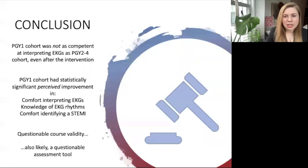So to conclude, PGY1 residents were not as competent interpreting EKGs as the PGY2 through 4s, even after the novel didactic course. They did, however, gain a significant perceived improvement in their comfort interpreting EKGs, their knowledge of EKG rhythms, and their comfort identifying a STEMI. Course validity was called into question, given the insignificant improvement of competency of the PGY1 cohort pre and post course.